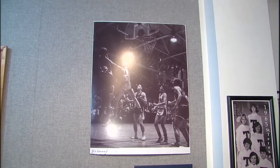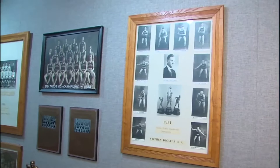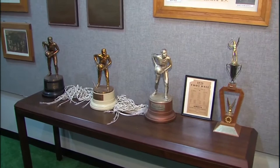Yes, they did. And there was a time, not too long ago, that a lot of people remember when there was only one Decatur High School. And these photos are here, and these trophies are from 1931, Illinois State Basketball Championship.